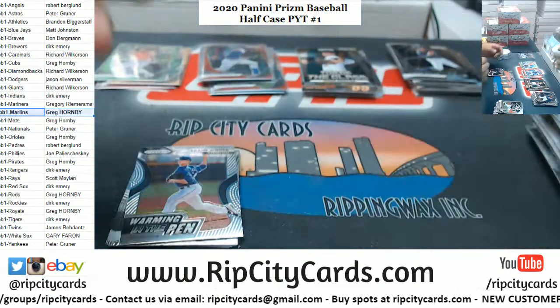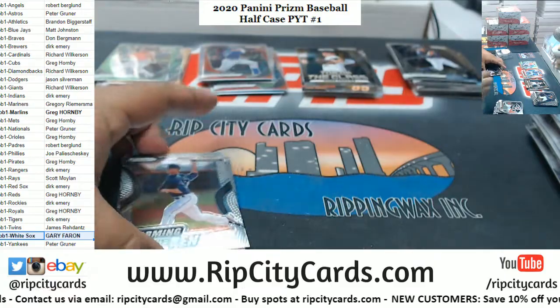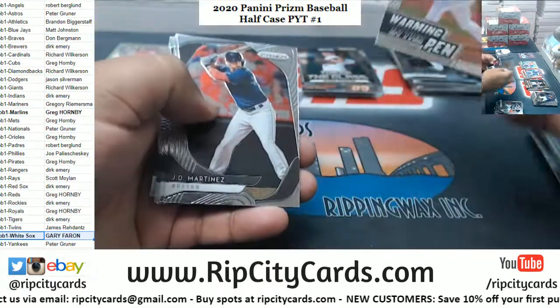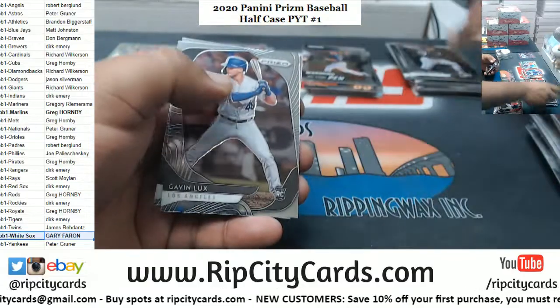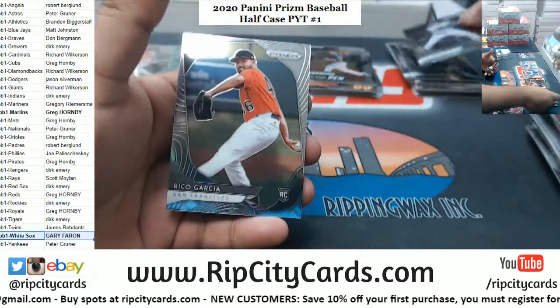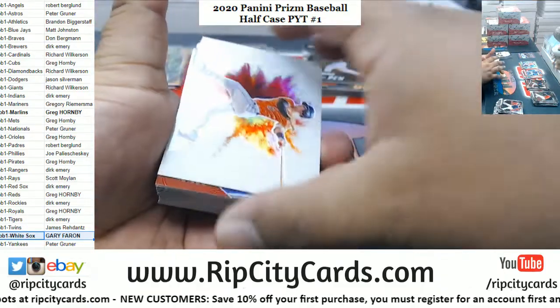No, we'll go here for the White Sox. Danny Mendick, rookie White Sox. Gavin Lux, rookie Dodgers. Rico Garcia, rookie Giants.